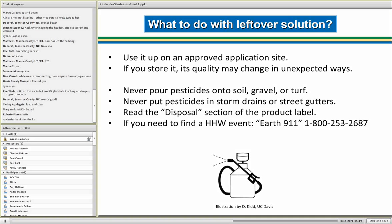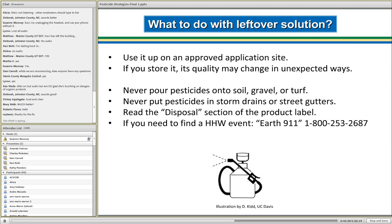Usually there's a good section on the label called disposal, and it'll tell you what to do with products, and oftentimes it's more focused on the product container. It tells you how to dispose of the empty container, but sometimes it will also tell you what to do with diluted product that you have left over. If you decide to store it and just put that sprayer back in the shed and maybe bring it out in a couple of days or a couple of weeks, the quality of that product may change in unexpected ways. It may get stronger, it may get weaker. So it becomes very imprecise and difficult.